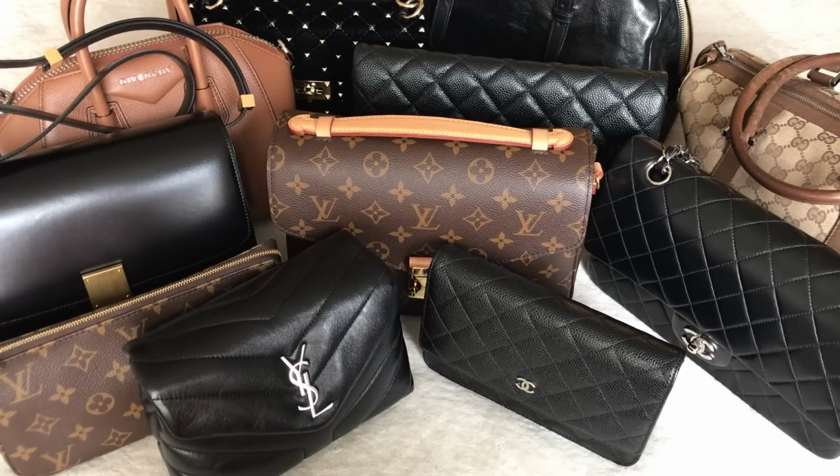So you are ready to purchase your very first designer or luxury handbag. Where do you start? This is the question that I got from one of my lovely subbies. She DM'd me on Instagram and she said to me, can you make a video about buying your first designer handbag? I have this extremely long list of options and it's very overwhelming to just pick one. Any tips on how to choose?